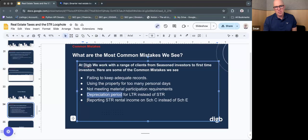Yeah, so Schedule E versus Schedule C. If you have a short-term rental and you don't have a real estate CPA or someone who specializes in real estate, or you're just preparing your tax return on your own, for some reason people want to put these short-term rentals on the Schedule C, right? Which is generally for a sole prop or other types of businesses, not a rental.